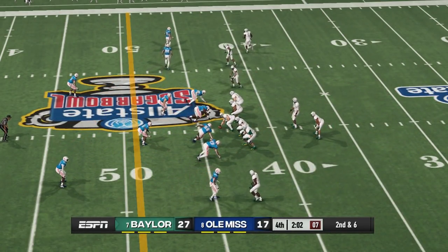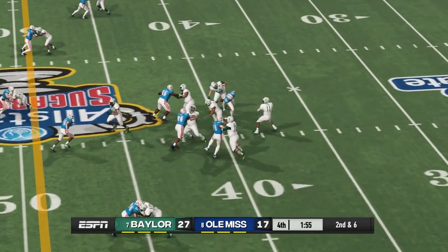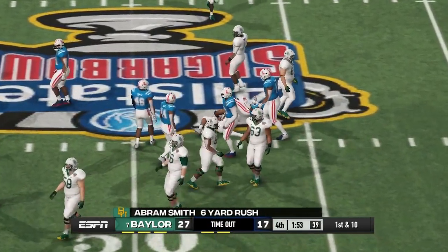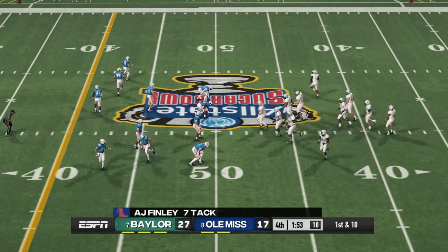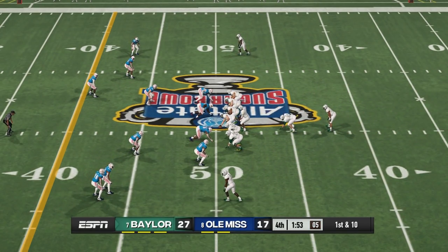It's second down, six to go. Ball on their own 43. Run there, and that's a first down. First down, and now they have an opportunity to run some more time off the clock. Ole Miss will take a timeout. That's their first of the half.